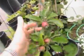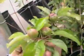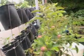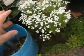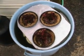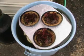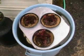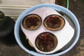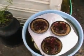The apple trees that are behind here that were covered with blossoms are now covered with apples, which is kind of exciting. This is the first year I've gotten apples out of them. The wild chrysanthemums are taking over. My red leaf lettuce, I'm eating it as fast as it's growing, so it doesn't look very good, but it has actually produced quite a bit of lettuce. I just keep eating it.